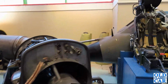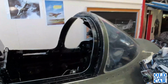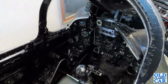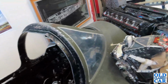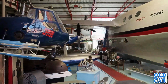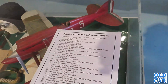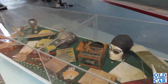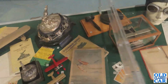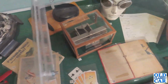A couple of cockpits here. Got a cockpit of a Harrier. Incredible bit of kit. The Supermarine Swift. We'll have the same slightly oily smell, these old cockpits. In this cabinet here we've got a fantastic collection of artefacts. There you go, from the Schneider Trophy. That was an air race back in the day. Look at that programme there. The Schneider Trophy Contest 1929. Apologies for some of the shadows, but wow.